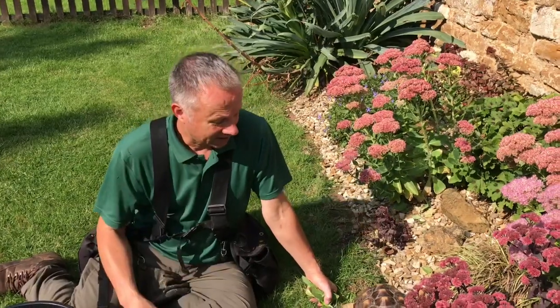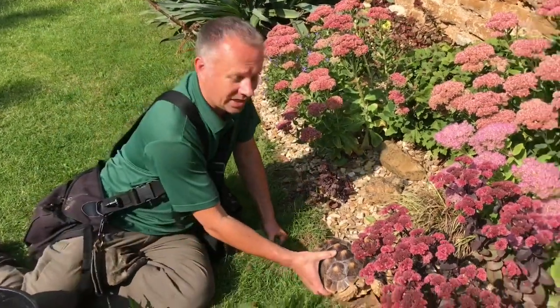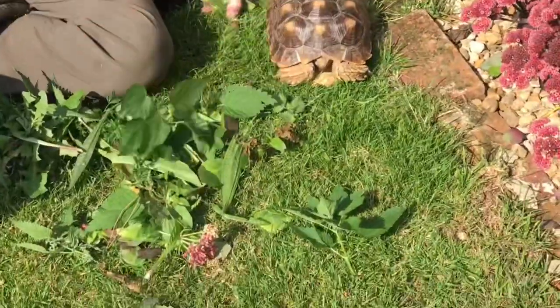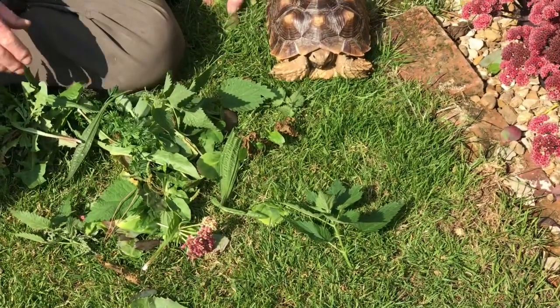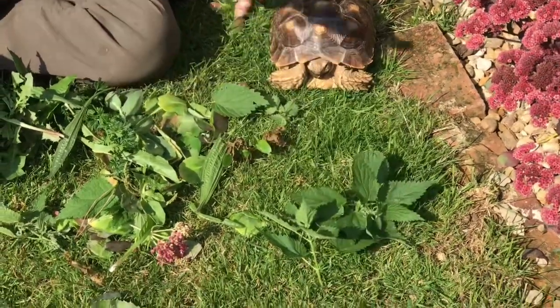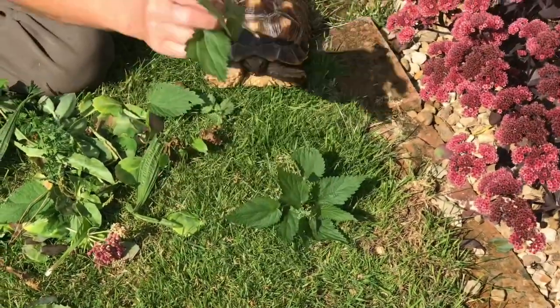She does get a little bit of hay occasionally, but mostly natural food. So stinging nettles, this is for her supplementary diet and for our Mediterranean tortoises, which don't graze as much grass at all. Stinging nettles make your hands sting. Yeah, they make your hands sting.